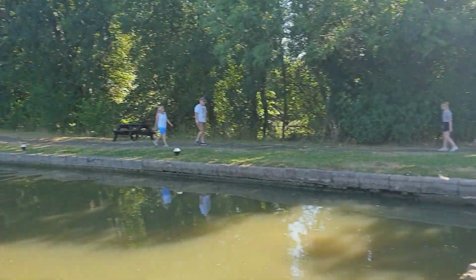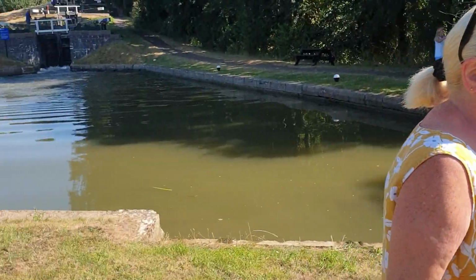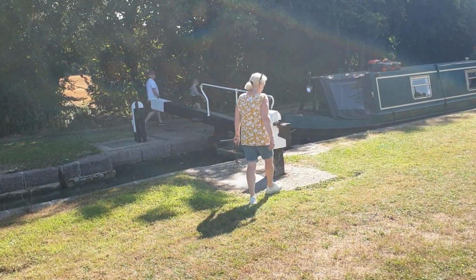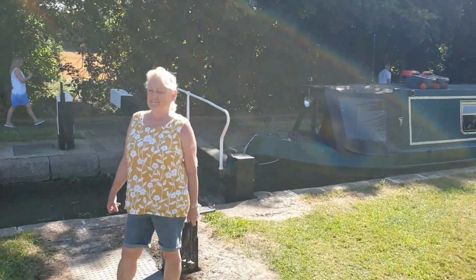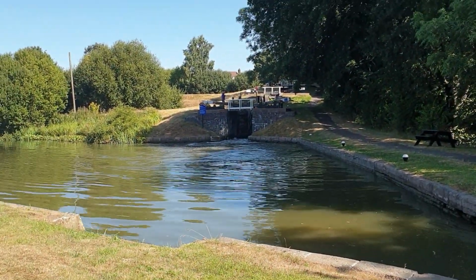So different, isn't it, Linda, with the little locks? We've been pushing big sort of 3-ton lock gates, haven't we? Mostly you. I said we've been pushing 3-ton lock gates, mostly you. Alright. And now that's emptying. As soon as that empties, I'm in there.